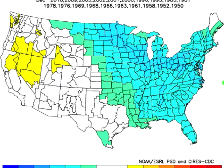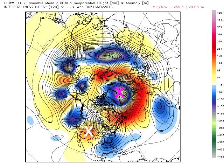That kind of pattern produces this kind of temperatures, and that would mean a lot of fun and games if you're in the business of supplying salt and de-icing and everything else. Are we going to get there? Well, let's see what the models say. I want to show you how this evolves.